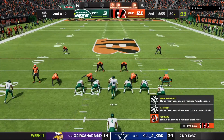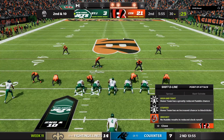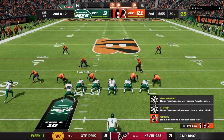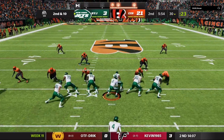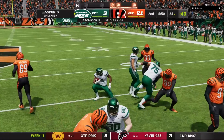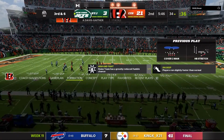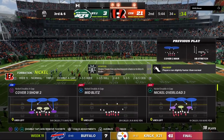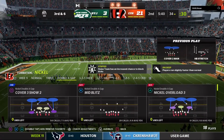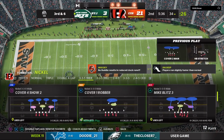Second and 10. Now they try the right side here. He takes this from the 30 to the 34. That second down play call was not to pick up the first down. It was to get them into a manageable third down because they had an incompletion on first down, so they were behind the sticks, so to speak. They needed to make up some ground, and they did.